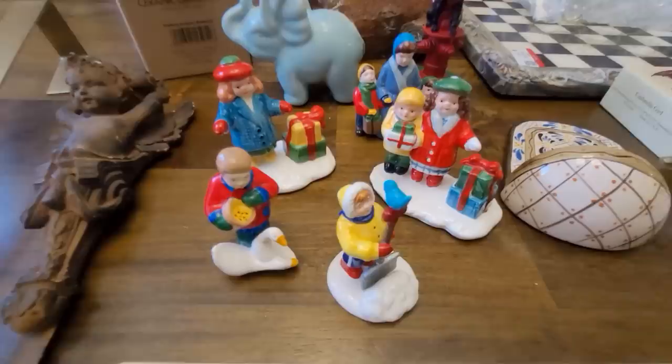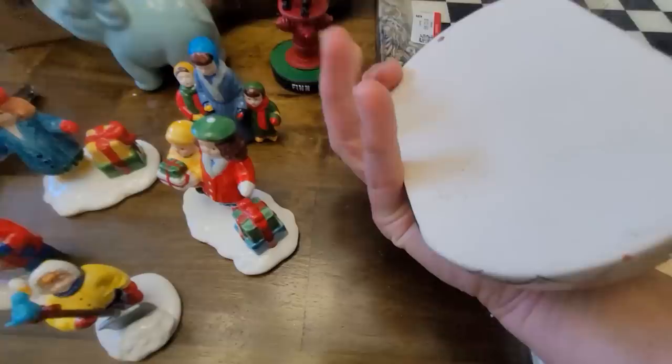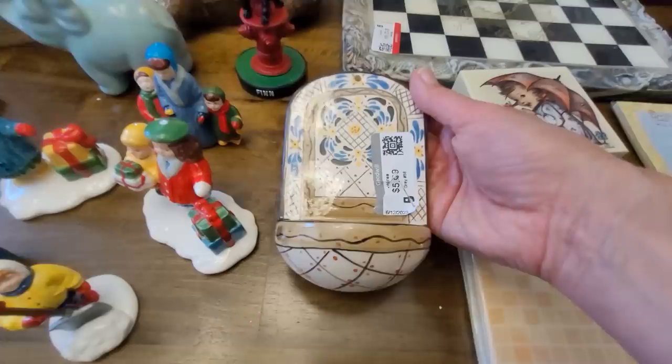This is a super piece. These sell really, really well for me. A holy water font in the Talavera pottery style. Not signed. I believe it's just a modern piece, but it's just lovely, a really perfect little piece for inside the door. I paid $6 for it. I am going to ask $22.